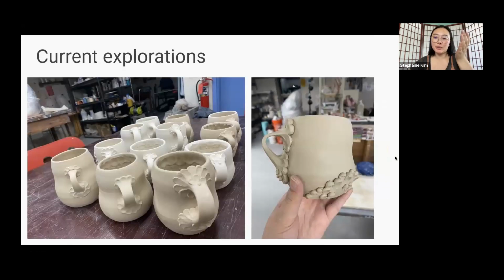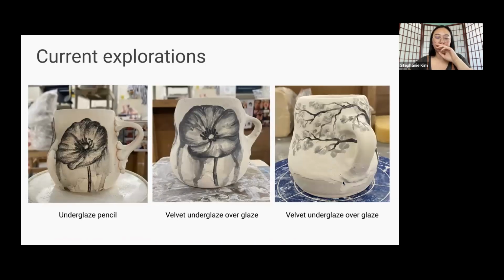And this is my current exploration here at Baltimore. You can see I'm really playing with the interior of the mugs. For here, I threw the forms and I pressed in coils, smearing it down into what it would look like if it was coil built. It's really exploring these handles and these flowery loops.